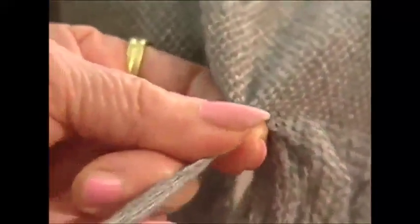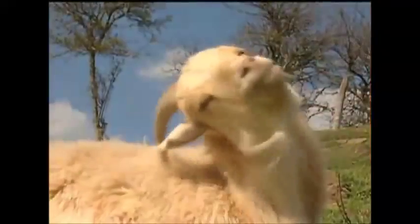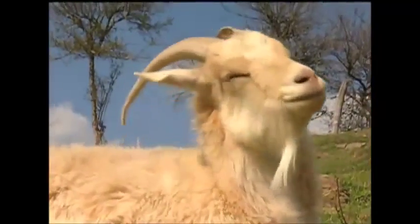So the next time you wrap that soft cashmere scarf round your neck, spare a thought for the softer side of the old billy goat gruff.